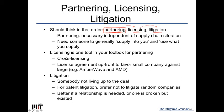Of course, licensing is a good toolbox. You can cross-license. In our case, going up against the big guys, you definitely needed to have something, which is, of course, the innovation, but also the patents around it. Litigation is always the last resort, but unfortunately, sometimes it needs to be done.